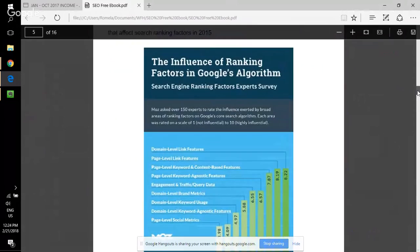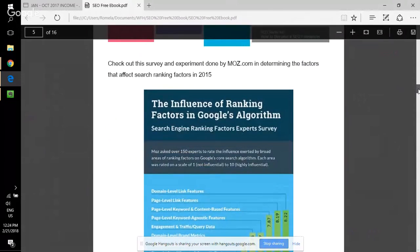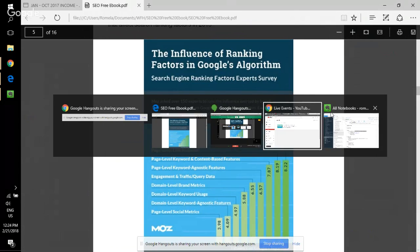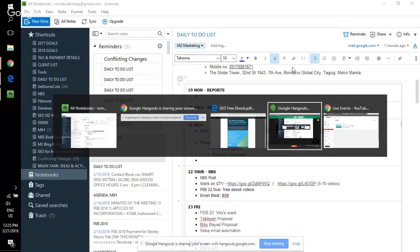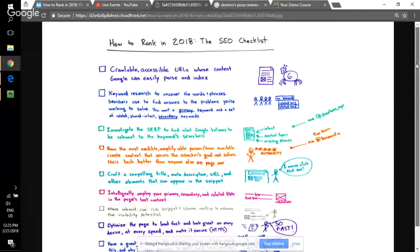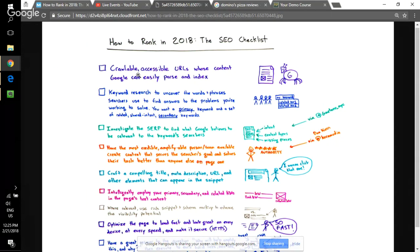So this one is an infographic of some of the search ranking factors, a study conducted by Moz in 2015. To give you more updated data on this, here's a snapshot of a Whiteboard Friday that they presented on Moz.com: How to Rank in 2018, the SEO Checklist. So for one, it says that your website needs to be crawlable, accessible, and have URLs whose content Google can easily parse and index. So that's what we discussed early.